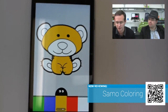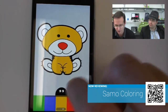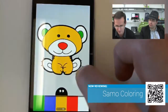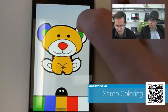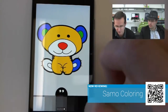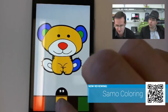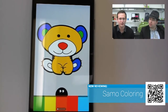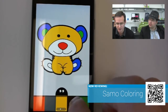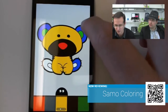All right, so the idea here is that we can color in the little guy on screen using the colors at our disposal. Let's see, I'll give him green ears, blue. There actually are more colors. There are more colors? Oh, look at that. I can swipe to get more colors. It took me a moment to figure that out. I mean, they did have a little widget down there to show you that there's more pages, but that's true. Amongst all the noise of all the colors, it's actually really easy to miss. It didn't occur to me that the pager was talking about the colors themselves.